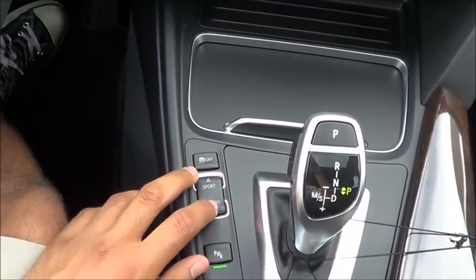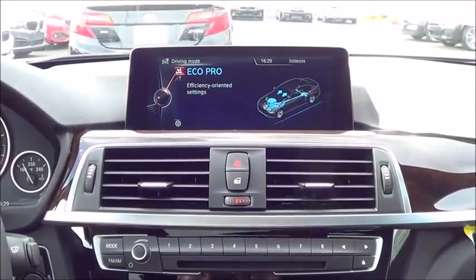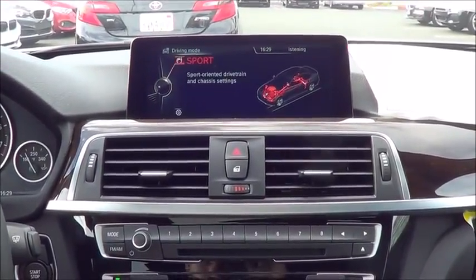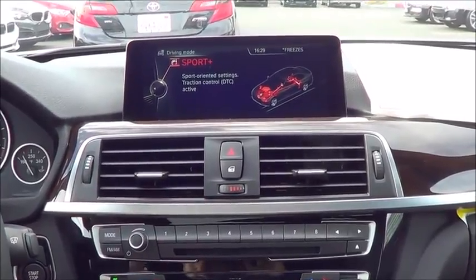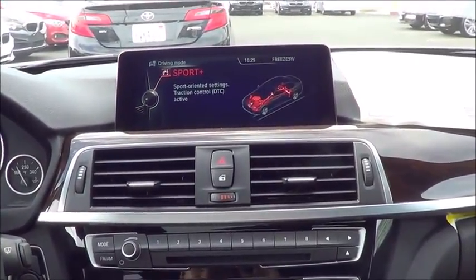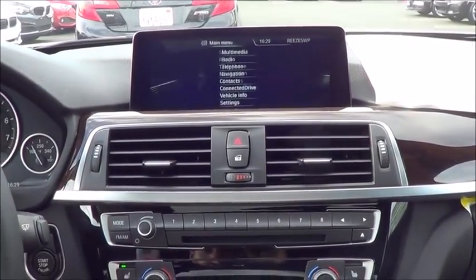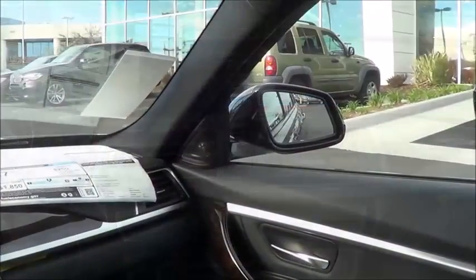Now your different driver selectable modes include your Eco Pro mode. That's the most fuel efficient setting here. And then you have your comfort mode for everyday normal use, and then your sport mode, and then your sport plus mode, which basically turns the traction control off. Now the sport mode will change the throttle response a little bit, also changes the steering too, and the suspension.